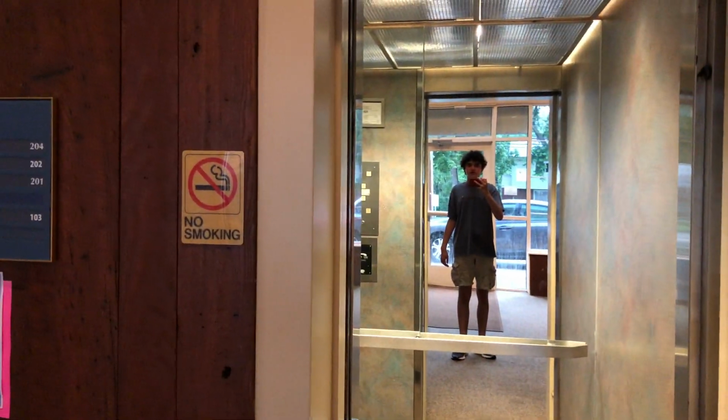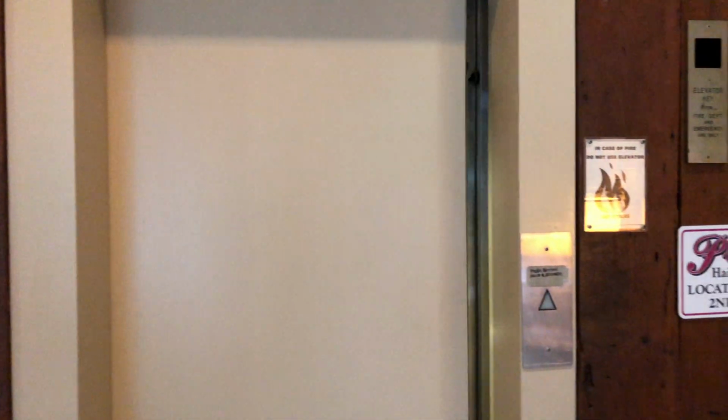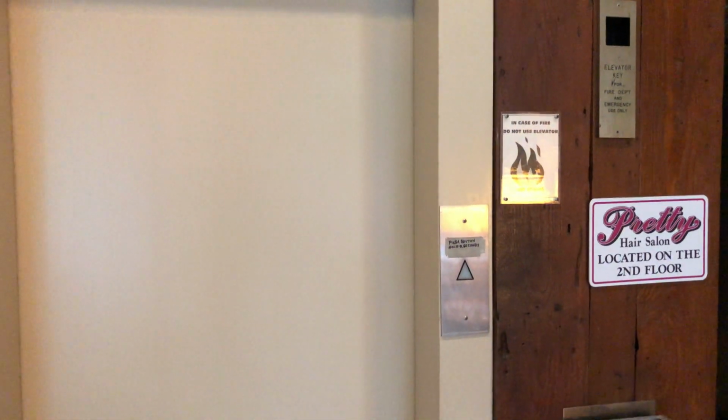I saw this online. Yeah, this building doesn't look like the kind of building that would have an elevator. Closing out's gonna be it. But I saw online this elevator and oh yeah, good thing came here.